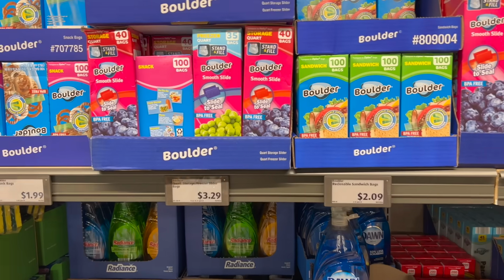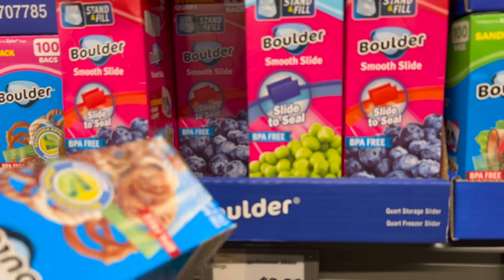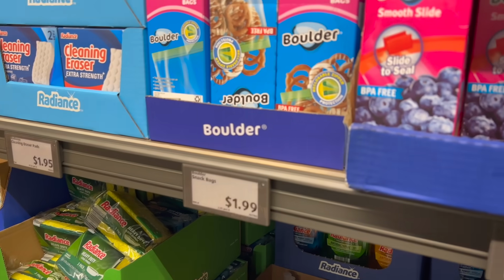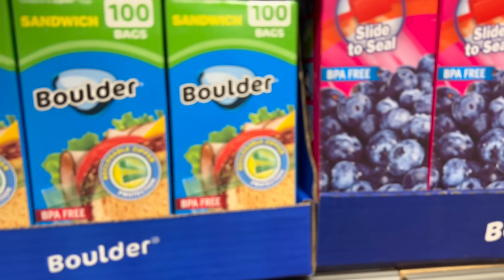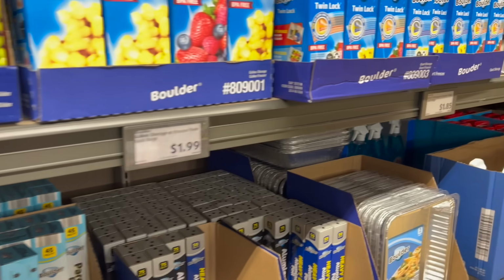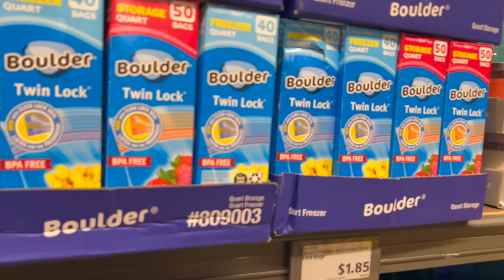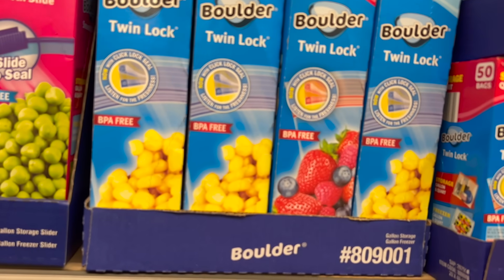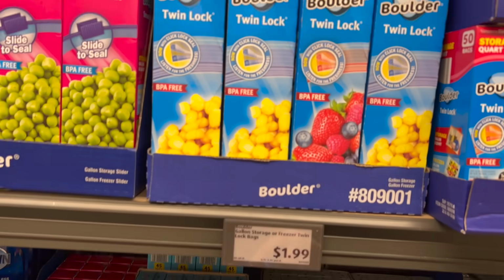I am out of nearly all size bags, so I'm going to get the snack bags. These are $1.99. I'm going to get the sandwich bags at $2.09. And I'm going to get the quart at $1.85. And then also I'm going to get a box of gallon bags, $1.99.